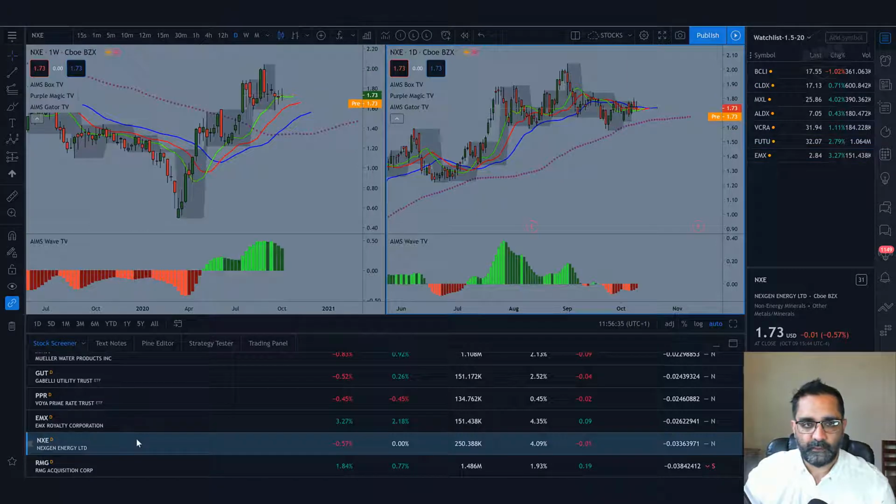Let's go to the next one. This is also a potential setup. I'll add it. I'm not going to analyze the chart during the process of the scanner. From the scanner, I only want to add them to the watch list, and then from there, I will have a second look to see if they really are doing something.